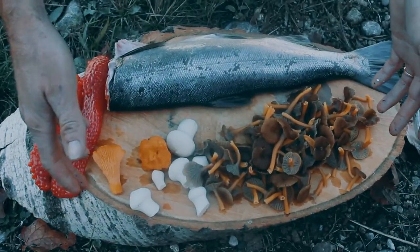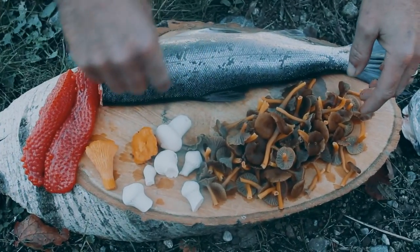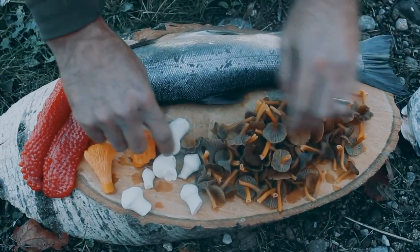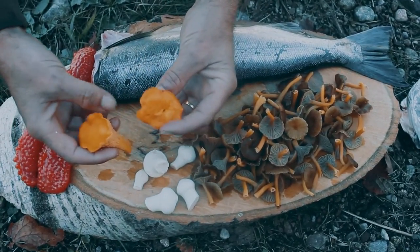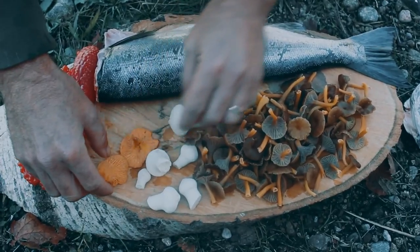We're back on the Wilderstead. This is our foraged feast for this evening. Nice pile of Yellowfoot Chanterelles, a few common puffballs, and a couple of golden chanterelles, which we were lucky to find. Not many of those left to harvest right now.